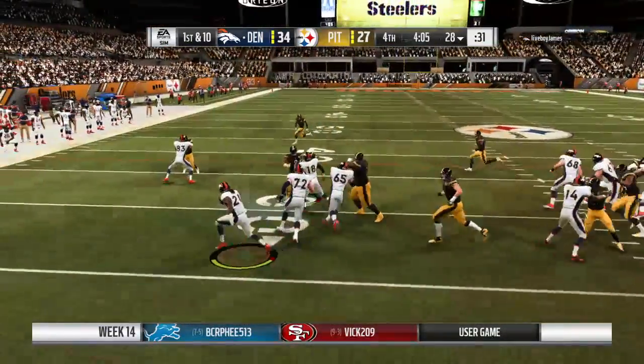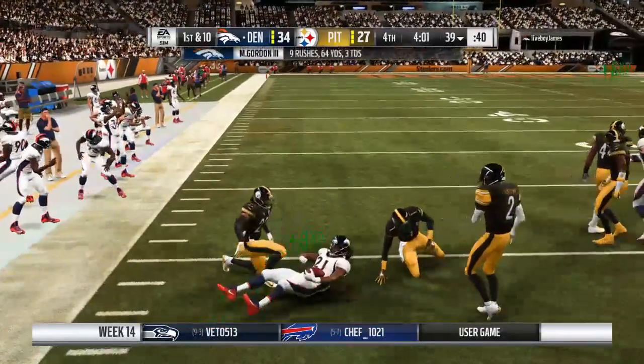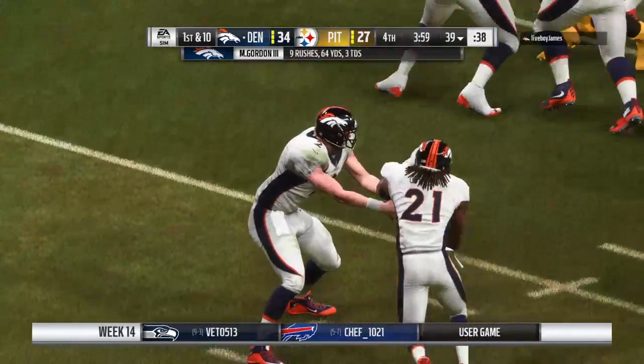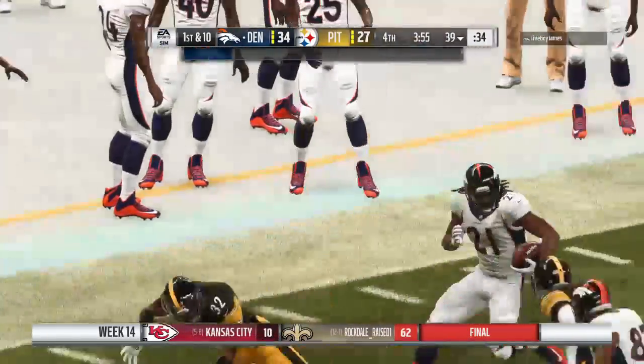They'll start the drive with a run by Gordon. And he gets this one just shy of the 40. They'll mark him down at the 39. A gain of 11 to kick off the drive, and it's a quick first down.